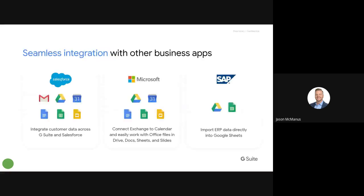As Amir mentioned here, we're an open platform and we work seamlessly with other business apps employees use and love every day. Earlier you saw an example of how we integrate with Salesforce. That's just a simple and easy way to move data and information back and forth between 2 applications. We also integrate seamlessly with Microsoft and SAP.